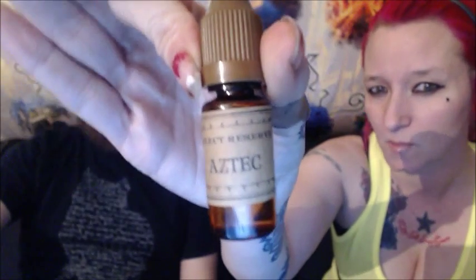All of them come in a really cool bottle. It is pretty. They're all really pretty, like old-timey looking. First, we're going to be doing Aztec. It is a creamy vanilla custard.